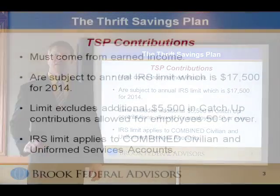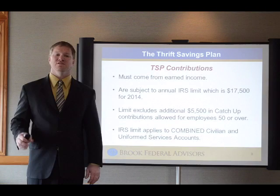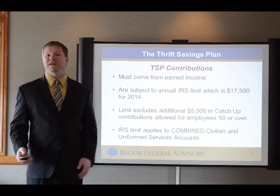TSP contributions themselves must come from earned income. They're subject to the annual IRS limit of $17,500. That does get adjusted every year. That also includes, if you are over 50, a $5,500 catch-up contribution for a total of $23,000 for those folks. The IRS limit does apply to both the combined civilian and uniformed services accounts. So if you have both, that $17,500 limit applies to the combination of the two, so you don't get a double limit.